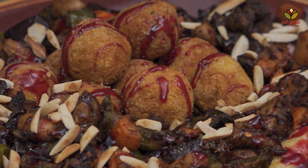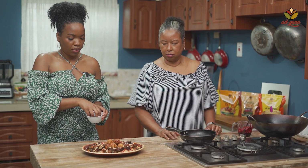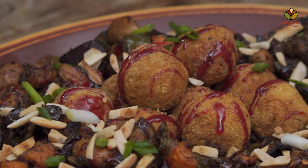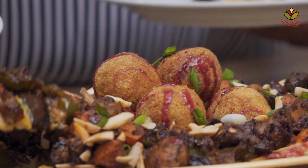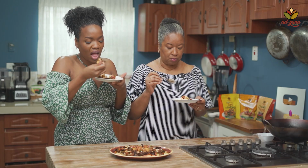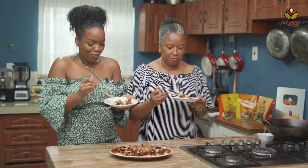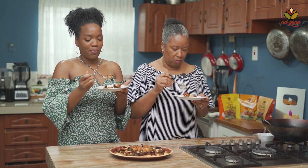And this is the crunch factor for the platter. I'm just going to add a nice green to freshen it up. I for sure want mushroom and I for sure want a bite. You hear any crunch? Oh, it tastes better than I expected.